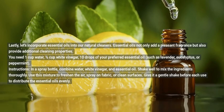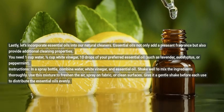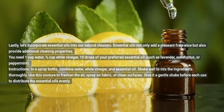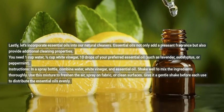Shake well to mix the ingredients thoroughly. Use this mixture to freshen the air, spray on fabric, or clean surfaces. Give it a gentle shake before each use to distribute the essential oils evenly.